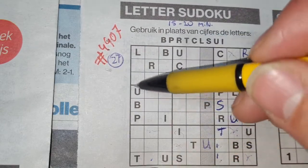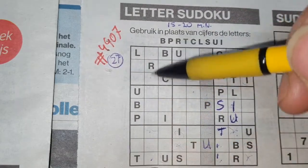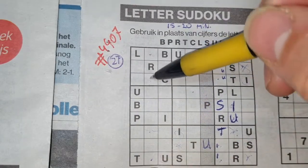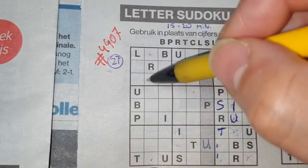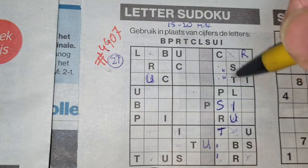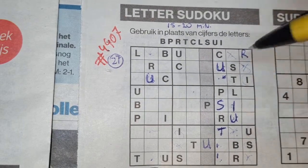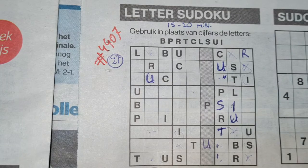U in the third column, U in the first column. So the column between, the second column, the only two places left for the U should be here or there. We see there U, no U there, U should be here. Now we have a U here. I've marked those two boxes earlier with U. So this box can't be U anymore. That box should be U. Okay.